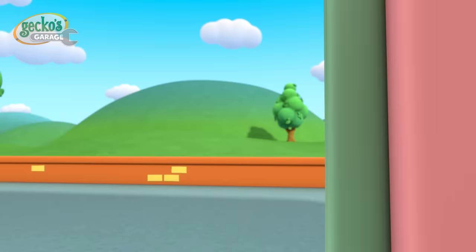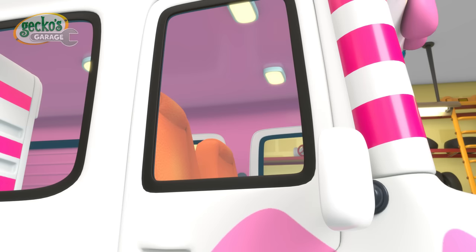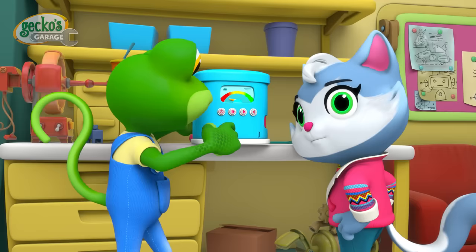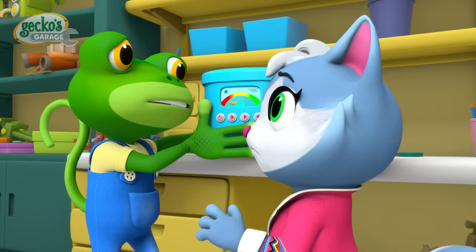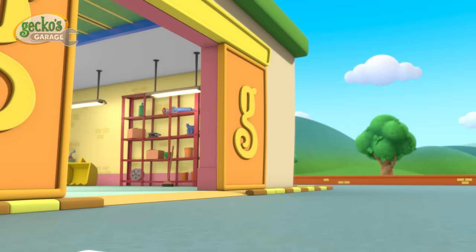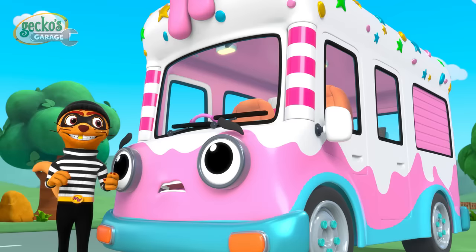With a truck like that, I could have free ice cream all to myself. Weasel's got Vicky. Oh no, poor Vicky. And the ice cream in here will melt without her. Come on, Cat. Go, go, Tilly Tow Truck.